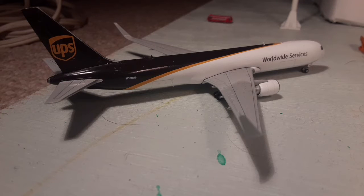Time frame, like I said, late November, early December, and around 7 a.m. in the morning. Right over here, just pulling into his gate, we have a UPS 767 filling in for the A300, of course. He is arriving in from Greensboro, a quick little flight.